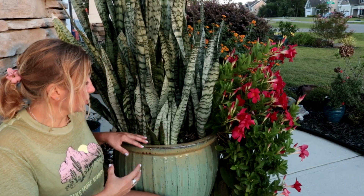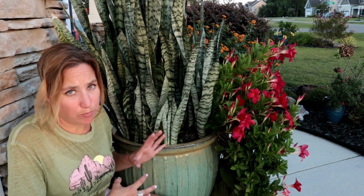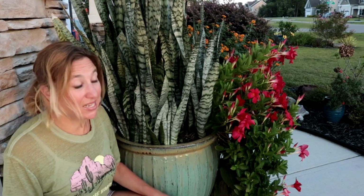I need to actually take some of these snake plants out. That is one of the projects that I will do when the weather cools off a smidge so that I don't stress out the snake plants too much. But holy cow, this snake plant is just doing outstandingly in this heat.